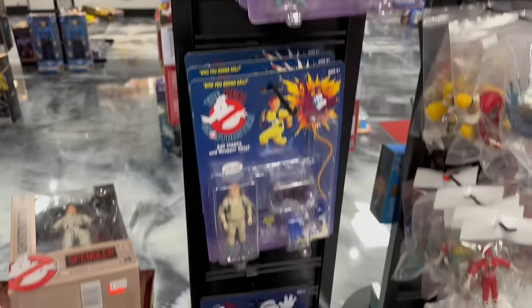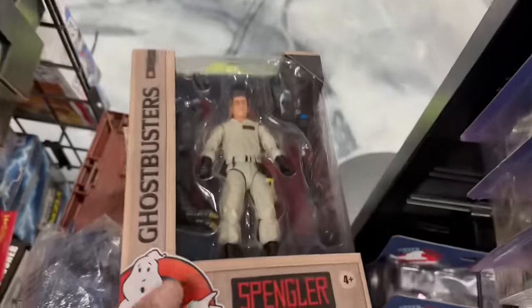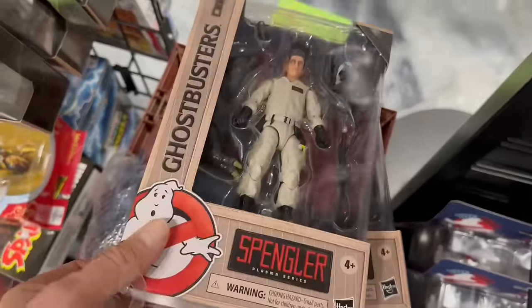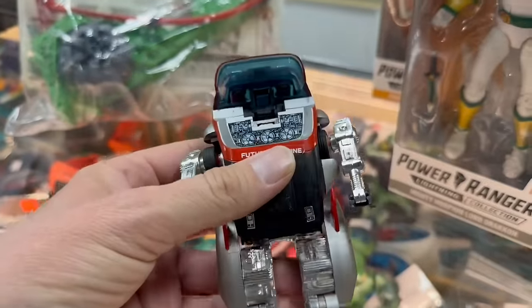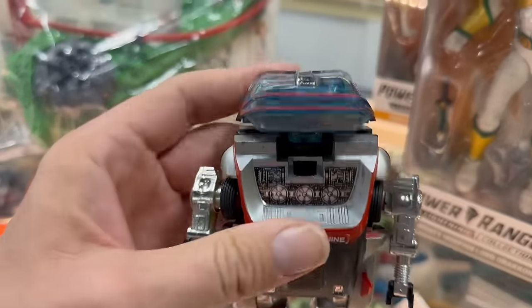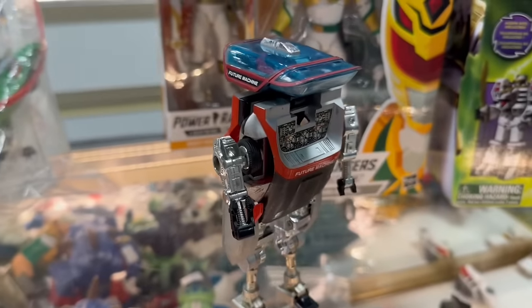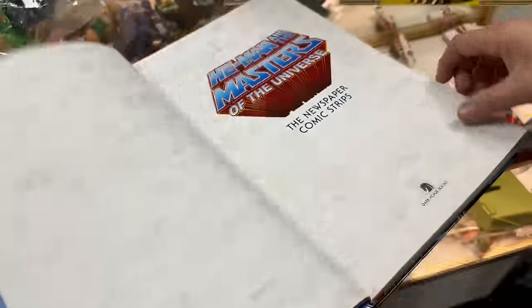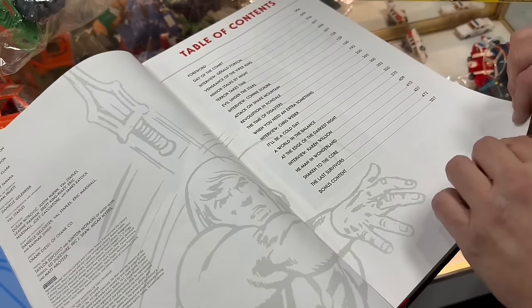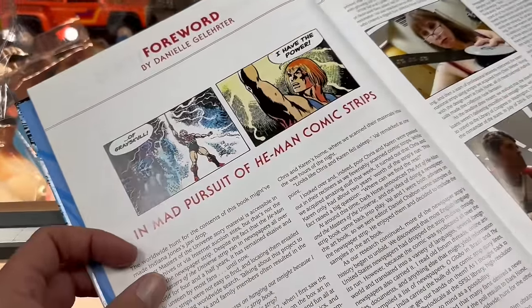Got some real Ghostbusters. Thinking about getting this Future Machine GoBot. He's kind of cool. I don't have him in my collection. Oh, wait a minute. They did Masters of the Universe in a newspaper comic? I don't remember it. Wow. I wonder where they printed it. I'm from Pennsylvania originally, that's where I grew up. I don't remember ever seeing He-Man in the newspaper. I don't either.